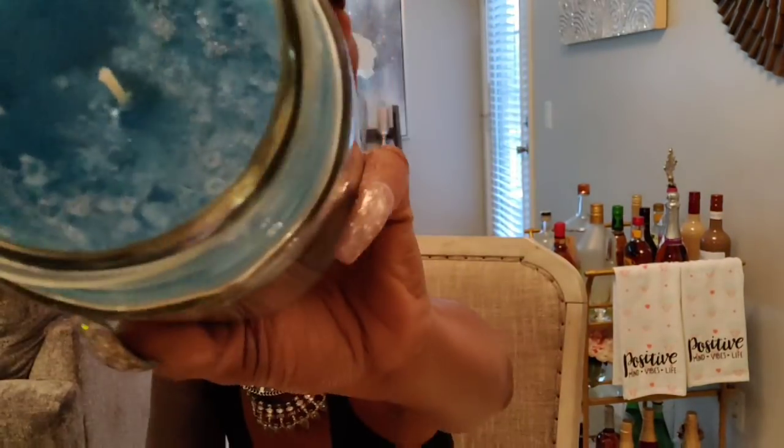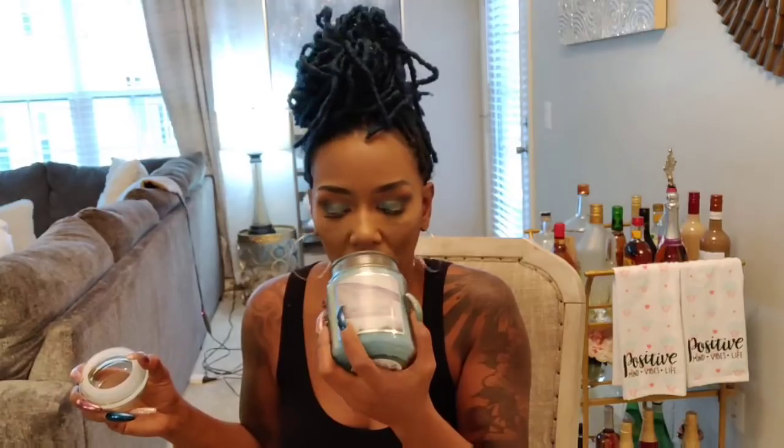This is Coastal Linen. Good for the bathroom. And it doesn't smell like the beach. This smells like fresh washed clothes with a high-powered washing detergent and fabric softener. That's what this smells like. It just smells so, oh, mixed in. This is a good bathroom candle.